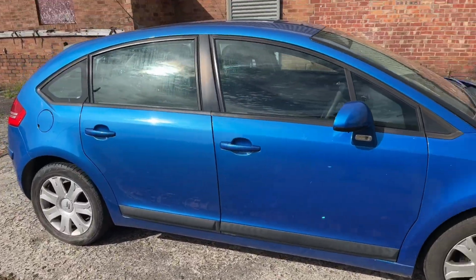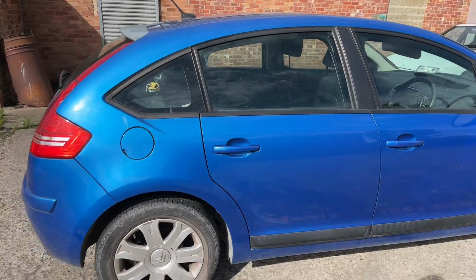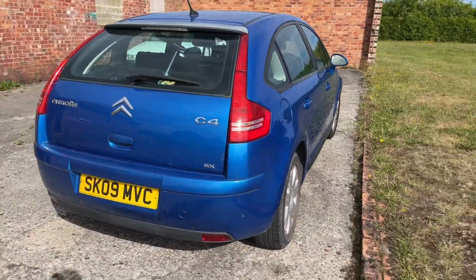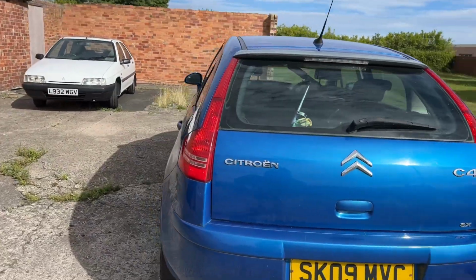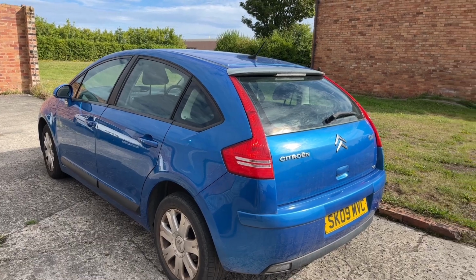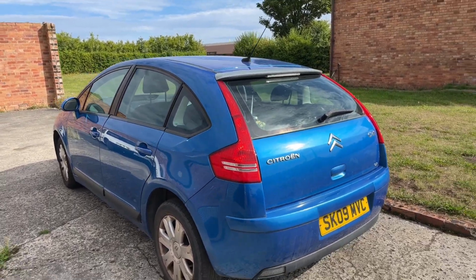petrol. Be very, very careful if you're ever buying a Citroen or a Peugeot or a Mini with the 1600 in, because they absolutely drink the oil. Timing chains go, that's just very bad. To be honest, if you see one of these going cheap and it's the 1600 petrol, be suspicious, and you will have major engine issues.